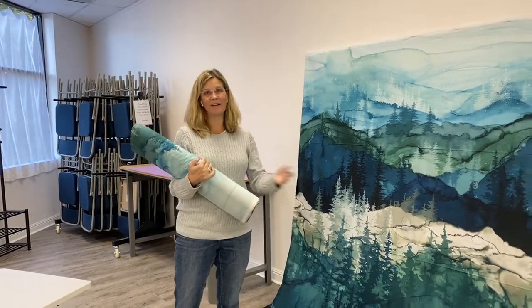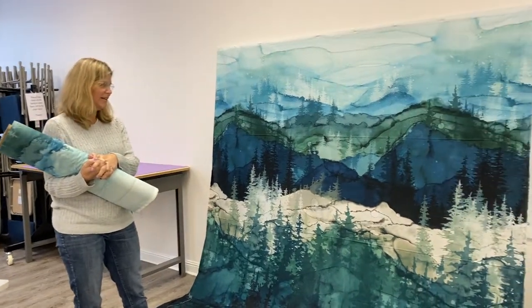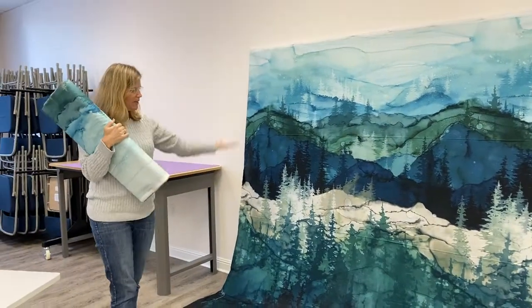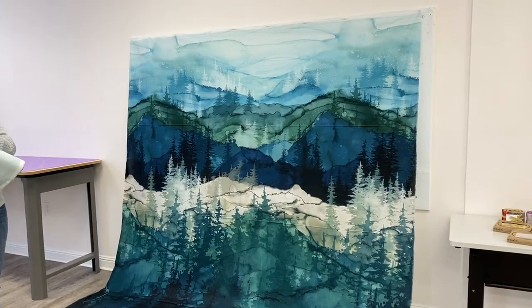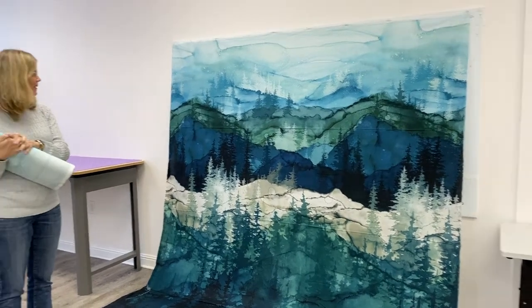The most beautiful backing fabric I believe we have ever had in the store. This is running yardage, and it's called Whispering Pines by Northcott. So this is the actual bolt. This is what the piece looks like. This is 108 inches top to bottom, and this is a 90-inch wide cut. So this would be appropriately sized for a queen size quilt.